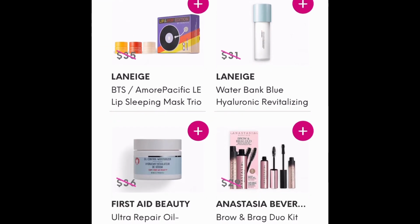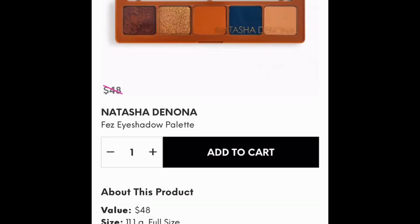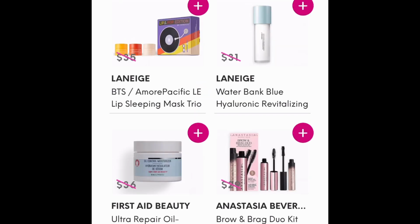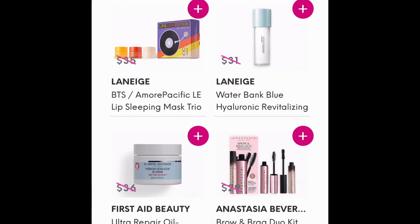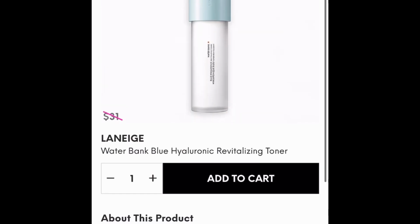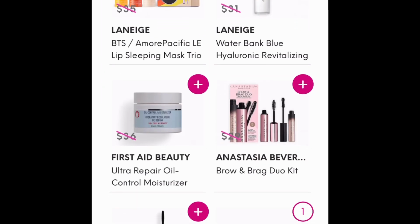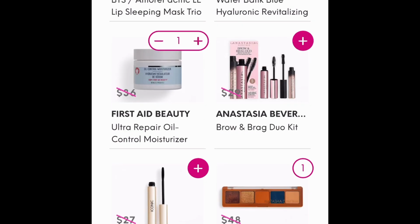Right, okay, so have a look at the add-ons. What we've got in add-ons. Right, getting that. I just saw straight away, add that, getting that. I'm surprised that wasn't in my choices. The Laneige Water Bank Blue Hyaluronic Revitalizing, what's this? That's another toner, I don't need that. First Aid Beauty Ultra Repair Oil Control Moisturizer, get that.